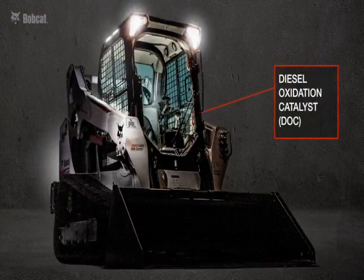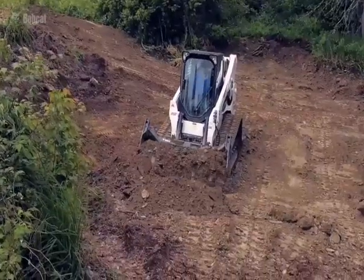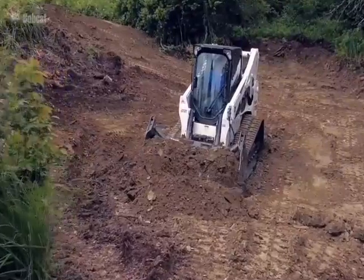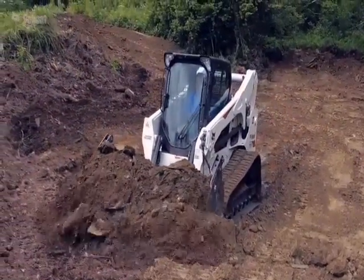So what's different about this Bobcat engine compared to what other manufacturers are doing? When we designed our Tier 4 compliant engine, we designed it so that we utilize a diesel oxidation catalyst. We have a high pressure common rail. We do not need a diesel particulate filter, and we are using DEF fluid for those above 75 horsepower. We also have improved our horsepower management software, which means that at a job site you have faster reaction time and more productivity throughout the day.